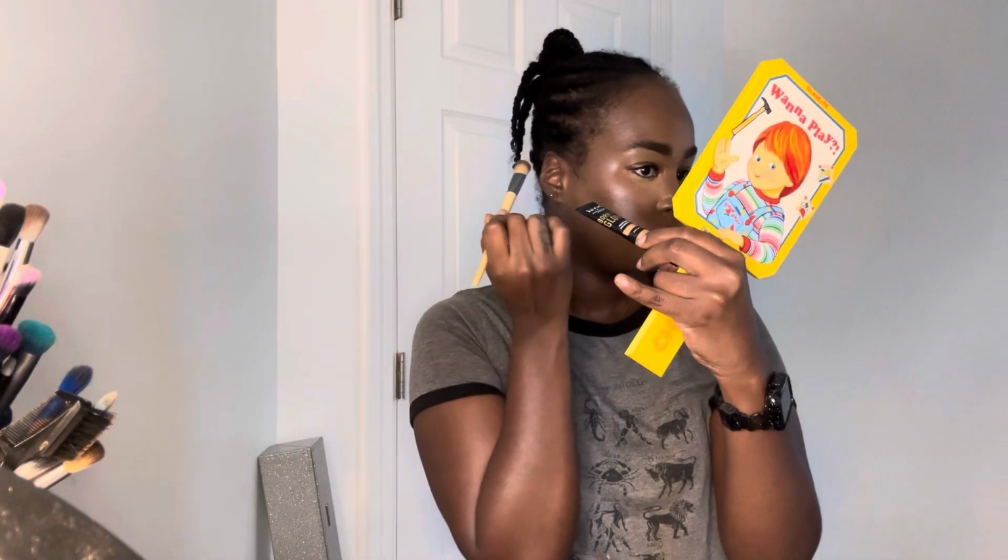And then to set, I'm using MAC Stay Over Fix Plus. I did my brows with NYX Lift and Snatch, and one ended up so much darker than the other. You would have seen me do this base. I'm loving it. Yummy base. Let's do the eyes together.